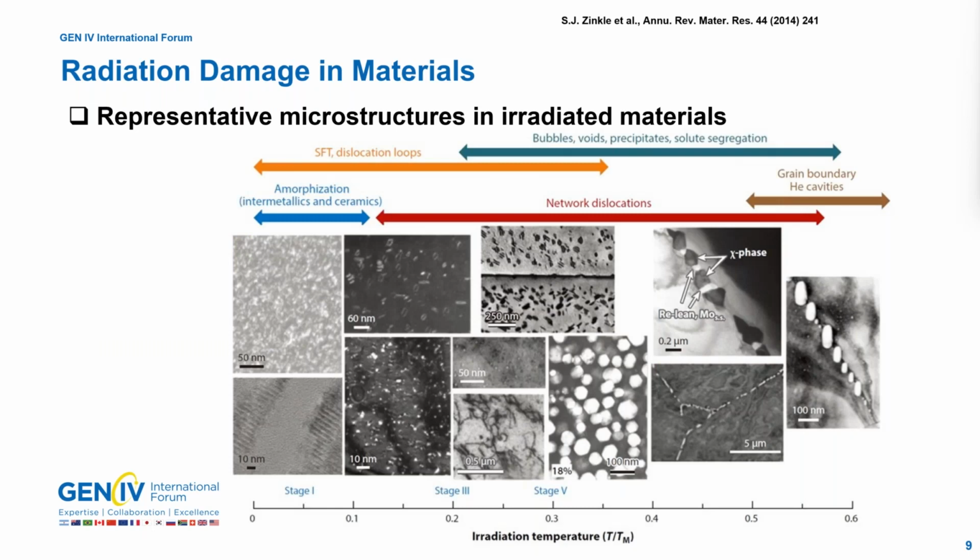In addition to temperature effect, the microstructural evolution in the irradiated material depends on numerous parameters such as primary knock-on atom energy, displacement dose, damage rate, crystal structure, solute, and transmutant elements, which are caused by energetic neutron irradiation. This figure shows an example of typical temperature dependent TEM microstructures produced in irradiated materials. At low temperature, Frank and tetrahedral dislocation loops are observed, and network dislocations, voids, bubbles, precipitates, and solute segregation are observed at intermediate temperature. At high temperature, helium embrittlement can be caused due to grain boundary helium cavities. Thus, depending on temperature, evolution of defects can differ from dislocation loops to voids and helium cavities.